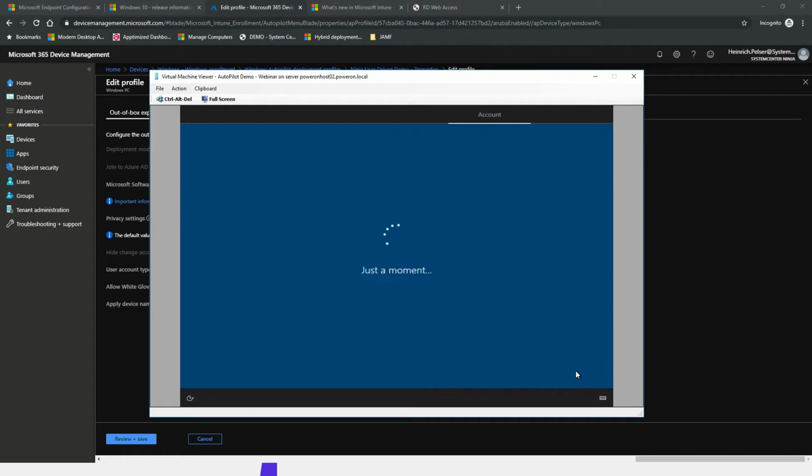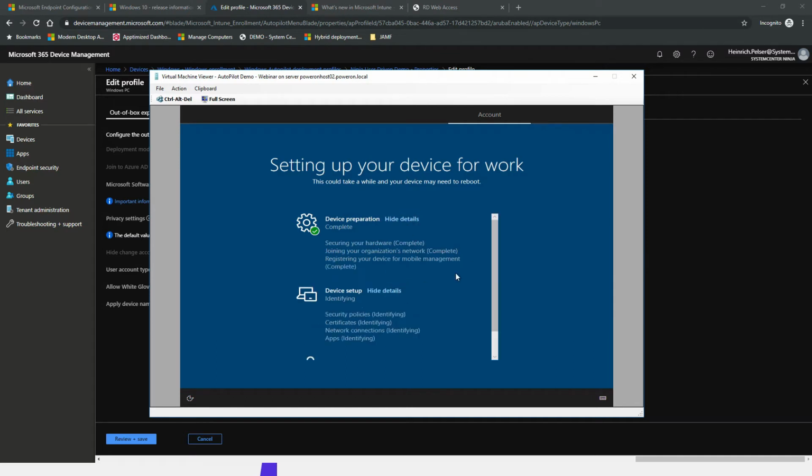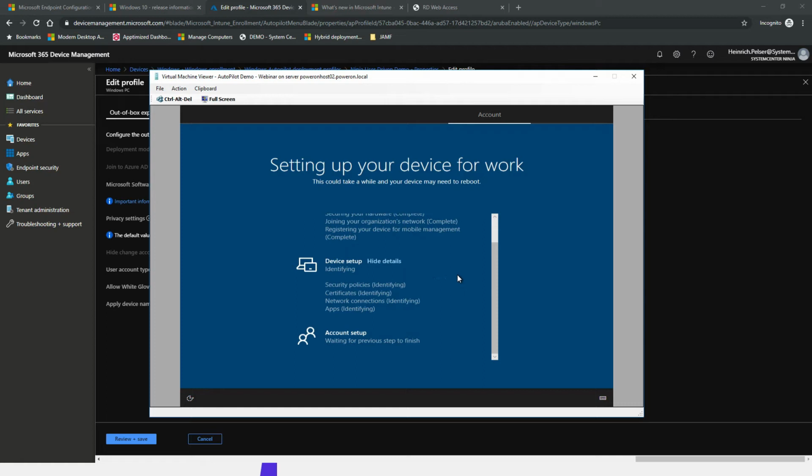If I can remember to spell it correctly. So what's happening in the background now is it's busy setting up my device and should pop up various bits and pieces in terms of the onboarding screens and so on as well. As you can see here, it's busy identifying a couple of device setup bits and pieces as well. So it's found a security policy, 1 of 1 applied, and it's just doing the last of the setup now.